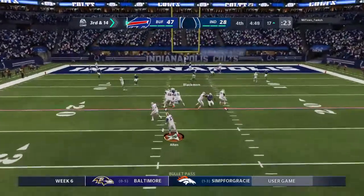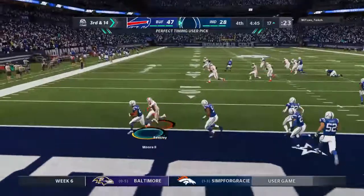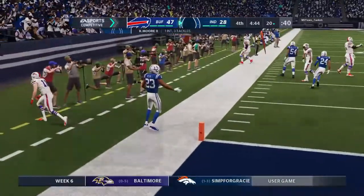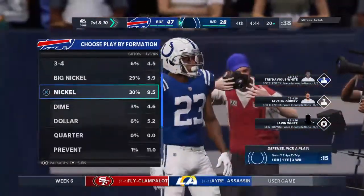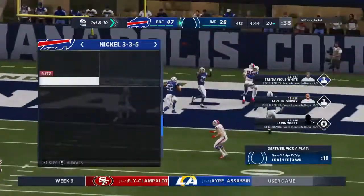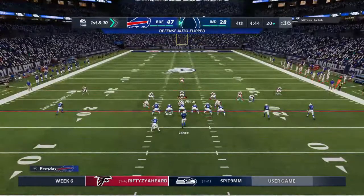From the gun, it's Allen. And this is going to be intercepted. Picked up by Kenny Moore. So they get the takeaway, but that's just step one. They still have a lot of work to do. But they don't want to focus on that now. Now it's about getting the ball in the end zone and hoping they can take it away again. Yeah, still a 3-score game, though, 4th quarter.